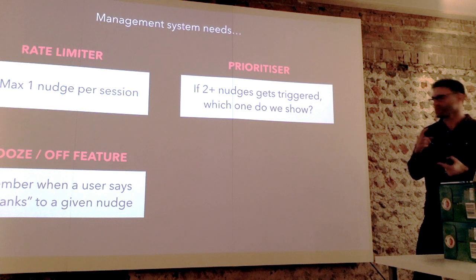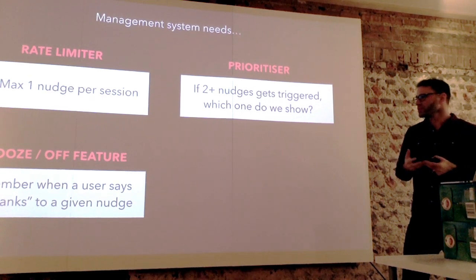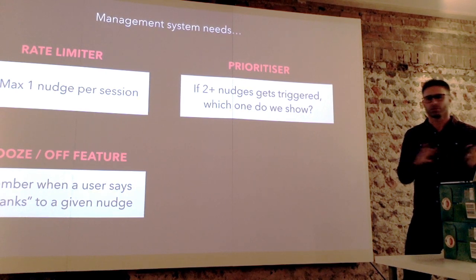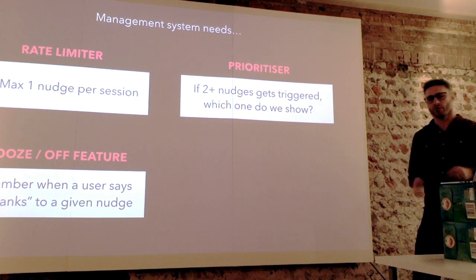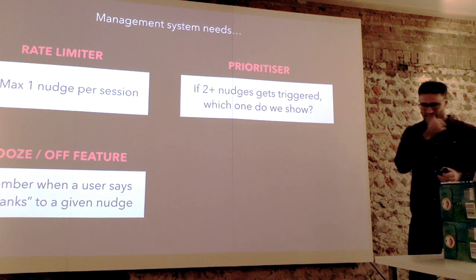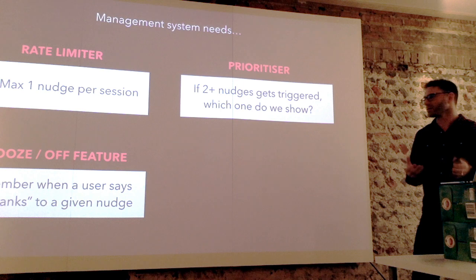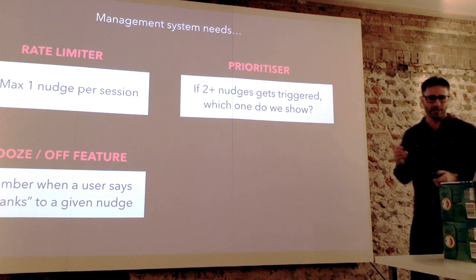It'll also be sensible to have some sort of snooze or an off feature. So if the user taps no thanks, you actually respect that and remember it, and say, I'm not going to annoy them about that again. Or if they say maybe later, you'll go, I will annoy you about that again, but not for a while, maybe a few weeks. And that's useful because it frees up the slot. It recognises that the user doesn't want to hear about this stuff now, and it means that slot's empty, and you can put something in that place that they're more likely to act on.